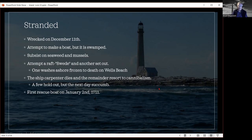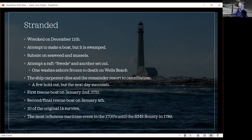And then they go back and they come back two days later, on January 4th, and they rescue the remaining crew. And 10 of the original 14 survive. So they're brought into Portsmouth, they're nursed back to health. A lot of digits are lost, a lot of frostbite, but 10 of the 14 do survive. And it becomes the most infamous maritime event as far as English maritime history is concerned. This is a big deal.